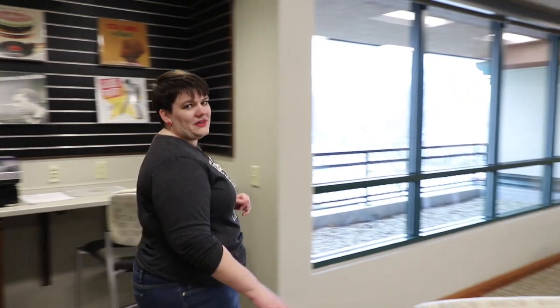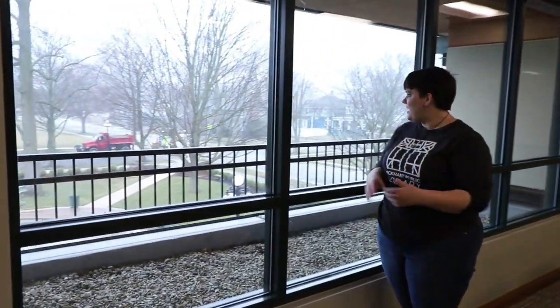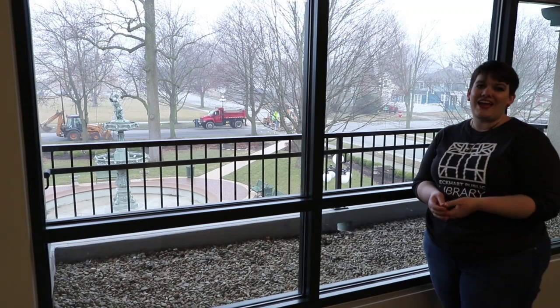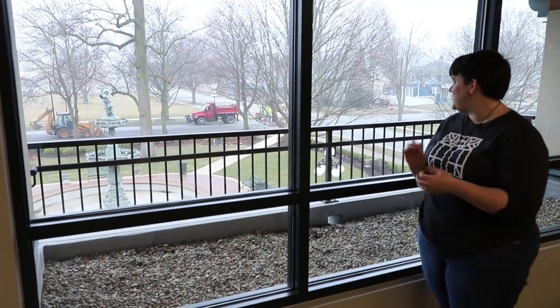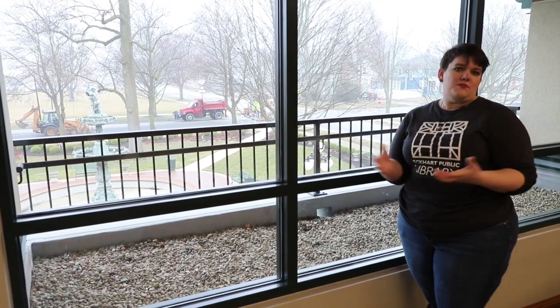You can also see that we continue to have a beautiful view of our park from this room. You can see over to our partners at McKinney Harrison. You can see our fountain, and as we continue to work on tweaking the landscaping in our park, you will be able to see the beauty of the grounds from this room.